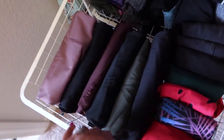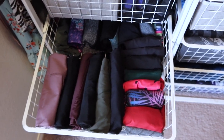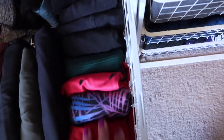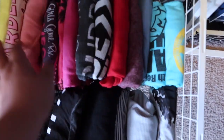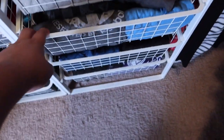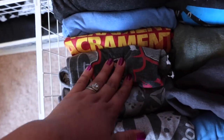As you guys can see, I follow the KonMari method of folding all of my clothes, and I cannot recommend that enough. I have been doing this for like two years now, and I love it. I love having all my leggings like this, all my shorts like this, and all my t-shirts like this. It's just so much nicer to go through, kind of like a folder, and pick out the one that I'm going to wear for the day. So I love doing that. All of our drawers, even Frankie's clothes, are folded like that, and then each morning he can just look through here and pick whatever t-shirt he's going to wear at the gym or whatever.